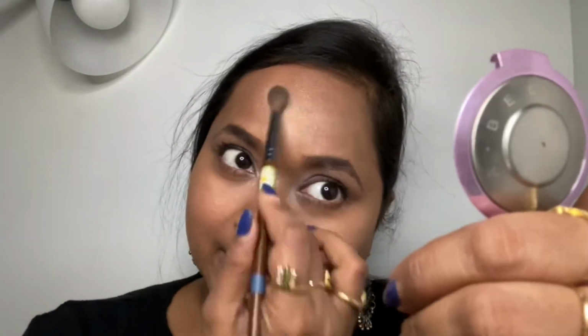And if you want a little bit of Becca shimmer on your eyes, why not? Just easy to blend and an easy way to brighten up the whole feature. Okay, I think I went a little bit more here, but I don't mind. A little bit more shimmer, you know, a little bit more highlighter. The whole look just lights up.